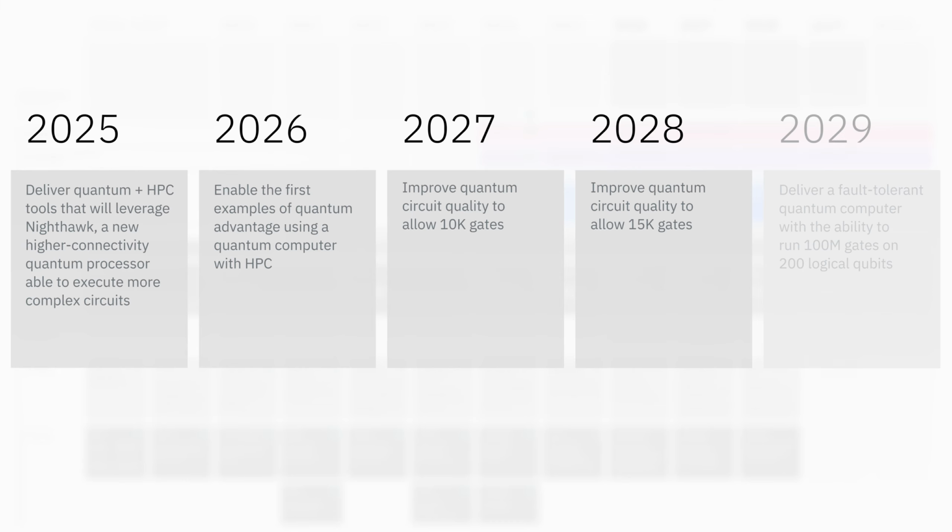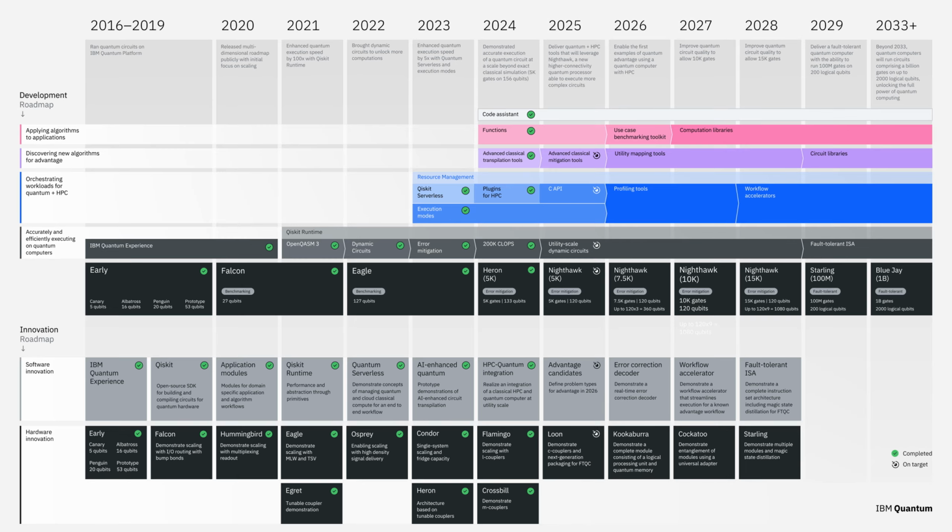And in 2029, we'll enter into a new era of computation with the first large-scale fault-tolerant quantum computer and unlock an even wider range of use cases across industries. We hope you'll join us on this journey.